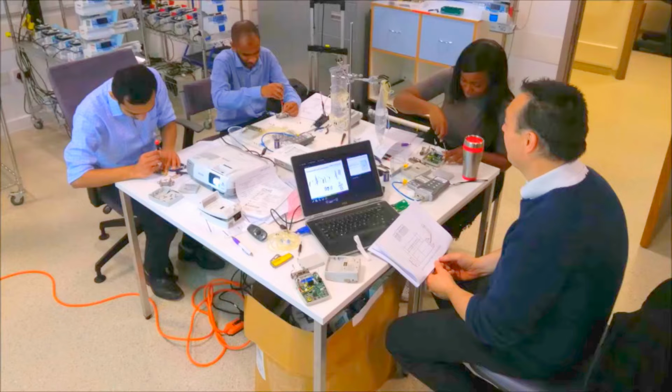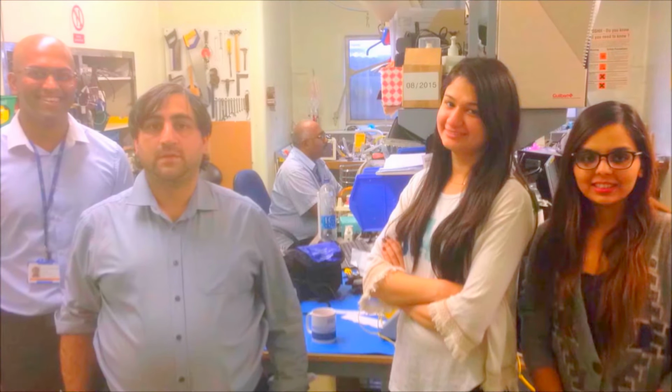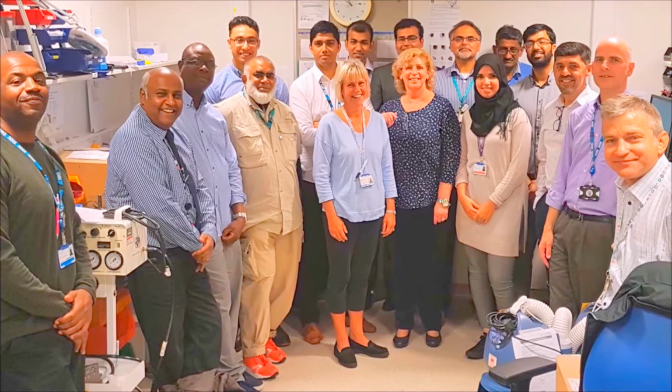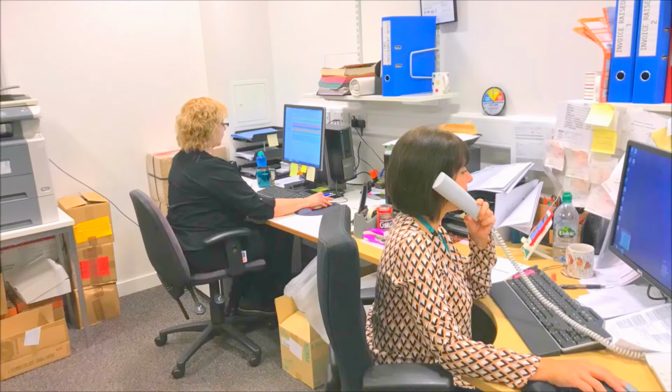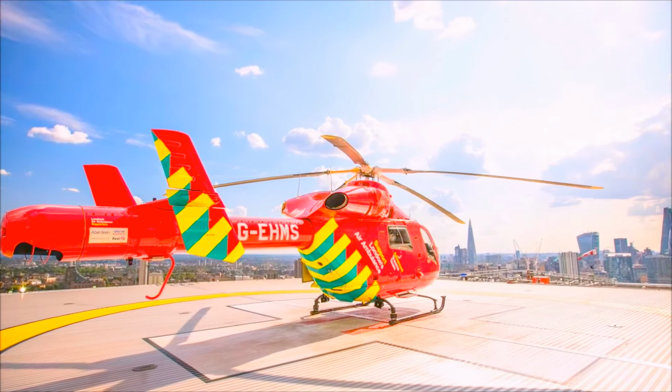So we have trained medical engineers on each site. They look after the day-to-day running of all medical equipment. We have a training team based here at the Royal London Hospital which covers all the sites. We have a contracts management team, and we also have a governance lead who supports our clinical engineering team.